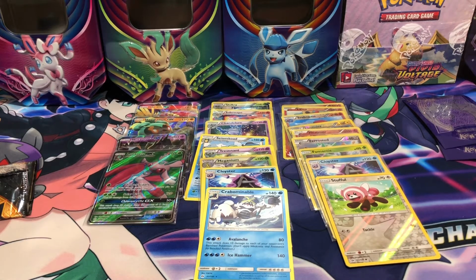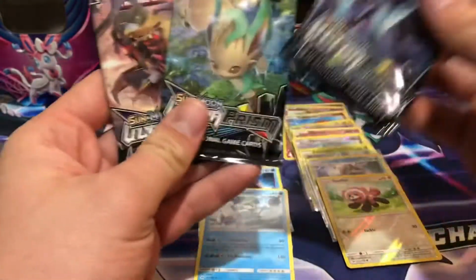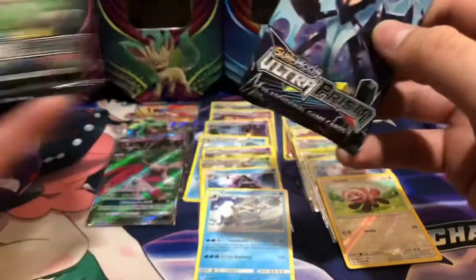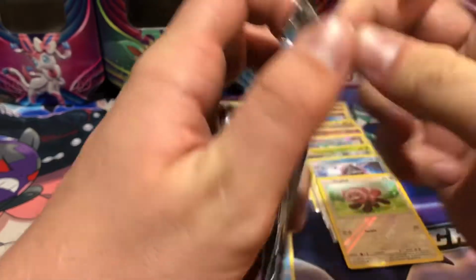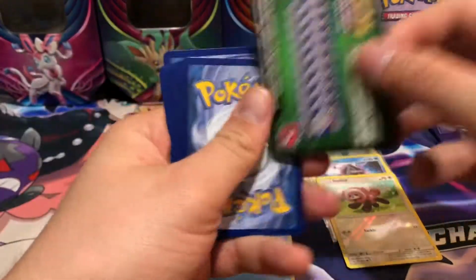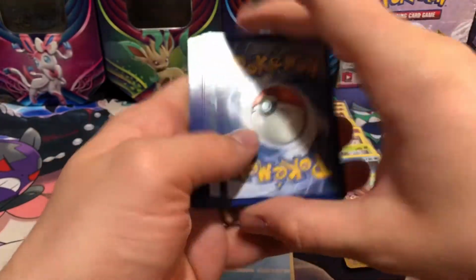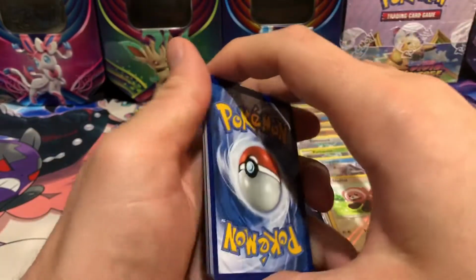Where are these at? Sorry, I'm stacking cards to my right. So last packs, right? The Ultra Prism. I can't remember. I think Prism cards are just a thing, so those are cool. I don't remember the chase cards for Sun and Moon. Again, I'm not super familiar with what's hot and what's not in Sun and Moon. I'm just kind of going with the flow, but we'll see what we can get here.